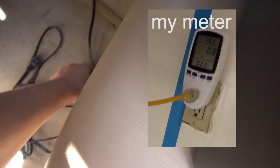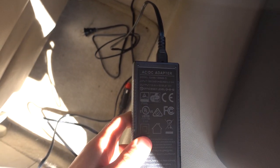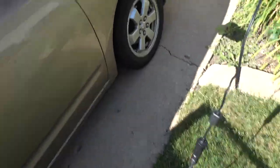A quick disclaimer, to use the meter I have, I need to plug the fridge into a wall outlet. This requires an AC to DC adapter, which was included, and according to the internet, uses 20 to 30% more energy to work. We'll subtract this at the end to get a more accurate figure. Let's get on with the test.